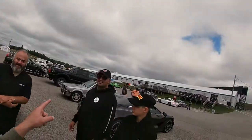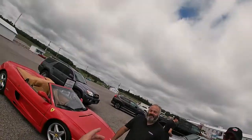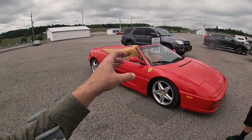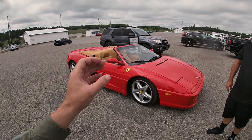Okay, guys, we're just in the pits. You guys remember my friend Sean? He invited me here. Sorry, Chris. Yeah. This is his beautiful 355 gated manual convertible Spider. One of just the most beautiful Ferraris.